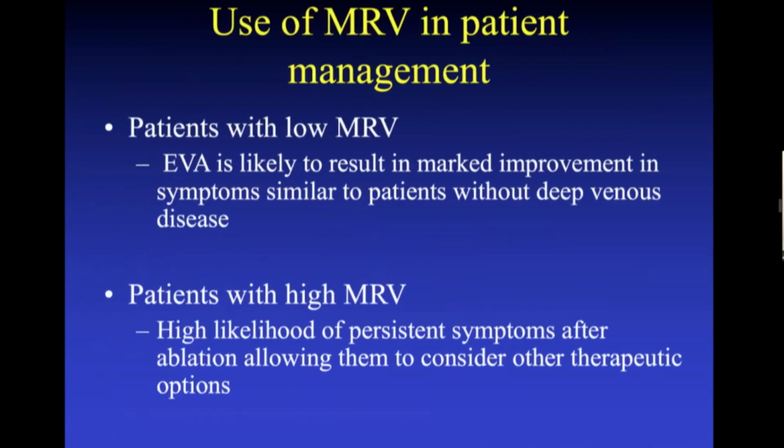And again, it doesn't mean that you can't do the superficial vein ablation if you have high velocity reflux, but you just want to counsel the patient that they have this other problem in their deep system. You're not going to correct that. And they may still have symptoms despite going through this procedure. So they understand what to be aware of and the reasons that you're proceeding with the procedure. You look a lot smarter if you tell them about these things ahead of time than if you go back afterwards and they wonder why their symptoms didn't improve.